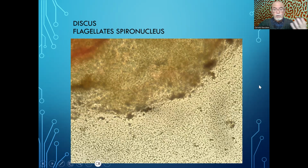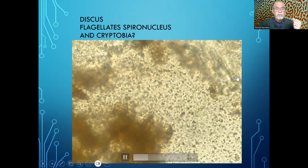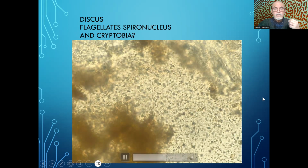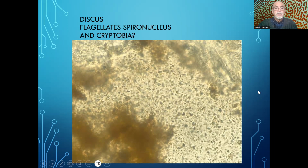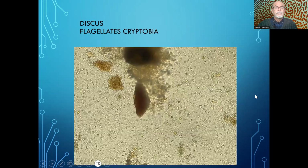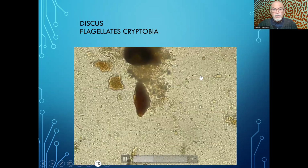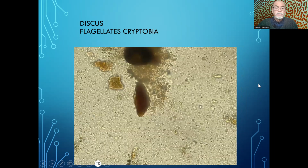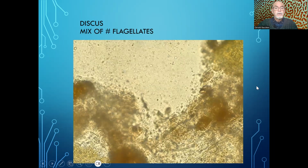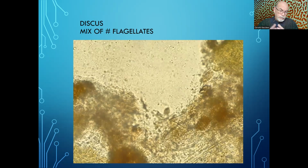So a disruption of the microbiome and the gut flora. At the same time, we found also other parasites. We found some Spironucleus, but also we found the tiny slender ones, the thin ones, which are moving here, which is most likely Cryptobia parasites. So two different types, look at them here, which are moving quite differently than the Spironucleus. Here we see more other flagellates, which look like Cryptobia. You can see how they're moving and they're more elongated. They have different behavior. So we found two types of parasites here in this kind of discus, in this kind of intestine. Here we see the mix of flagellates in other parts. So I'll show you the different parts of examination and the different findings of parasites.